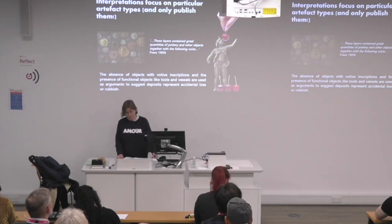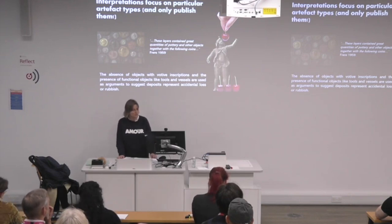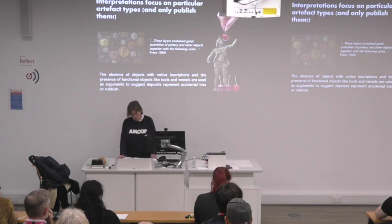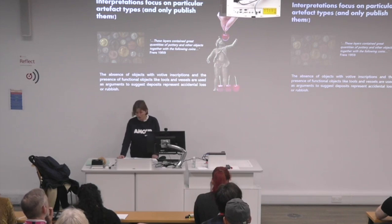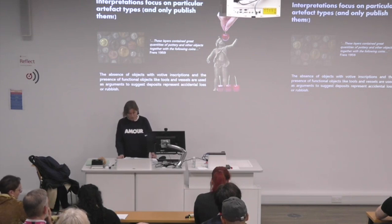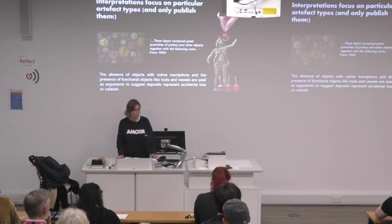A great example of this being a riverine site in Verulamium, which was excavated by Freer in 1956. In his report on the site, he notes that great quantities of pottery and other objects, together with the following coins, were recovered from alluvial deposits, but only actually publishes the coins and not the other objects. Scholars also make unsupported judgments on what might represent ritual behavior in a Roman context. For example, an absence of objects with votive inscriptions and the presence of functional objects like tools and vessels have frequently been used to support the argument that the massive Neupotz assemblage from the Rhine must be barbarian booty rather than prolonged evidence for votive deposition at one spot in the river.